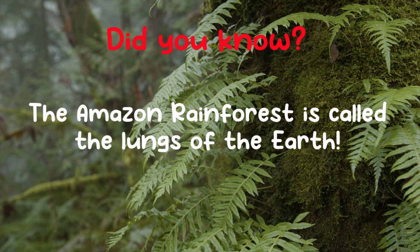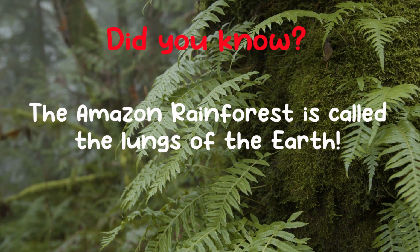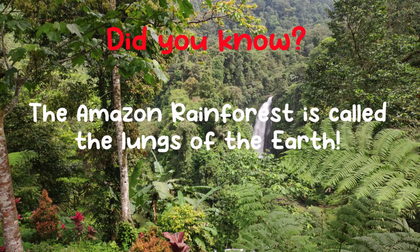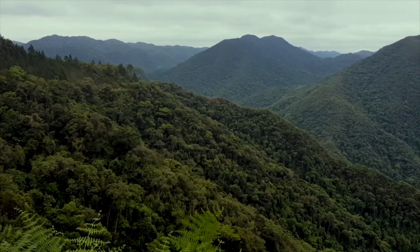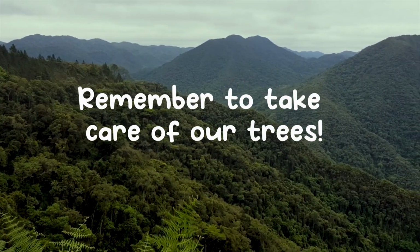Did you know that the Amazon rainforest is often called the lungs of the earth because it produces over 20% of the world's oxygen supply thanks to all its trees? That's true, kids, so remember to take care of our trees.